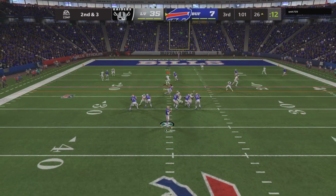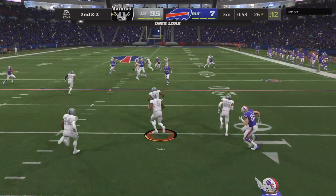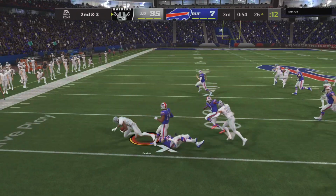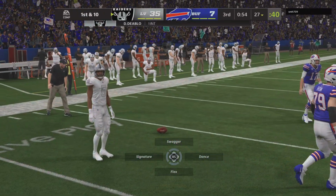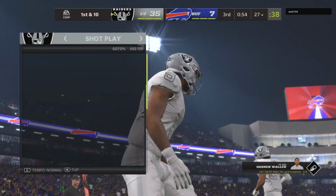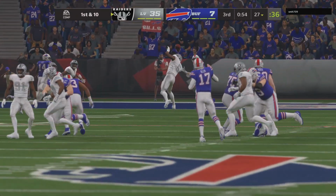Throwing on 2nd and 3. Allen. And his pass is intercepted for the 4th time today. Picked up by Divine Deablo. And the Raiders force the turnover. They'll take over at their own 27. Well, that's a drive killer right there. Not a really confident throw either. This one was kind of up for grabs, and it's going to come down in the hands of the wrong team.